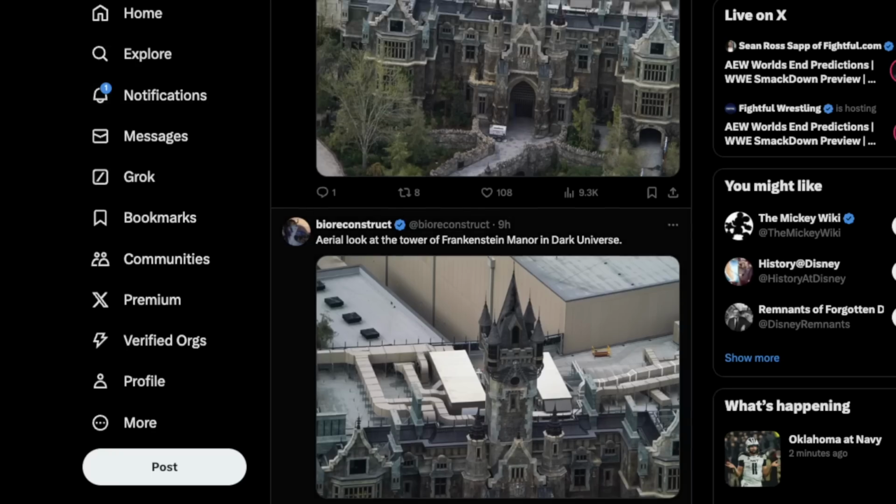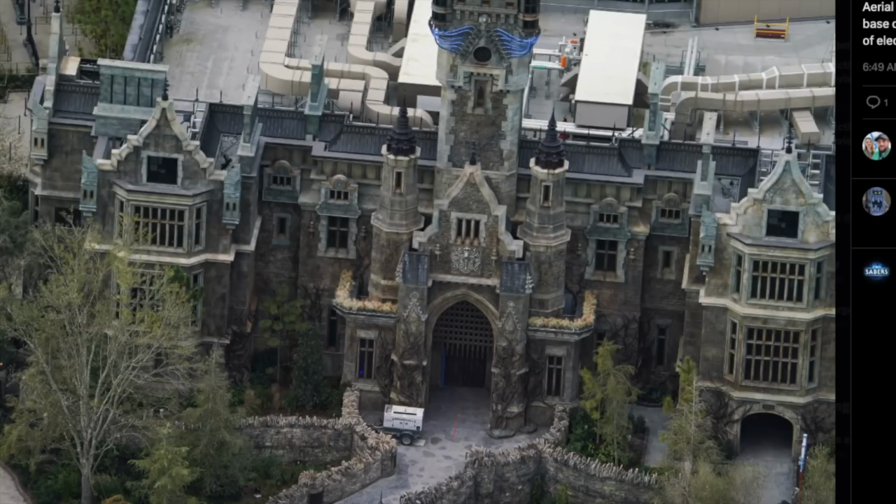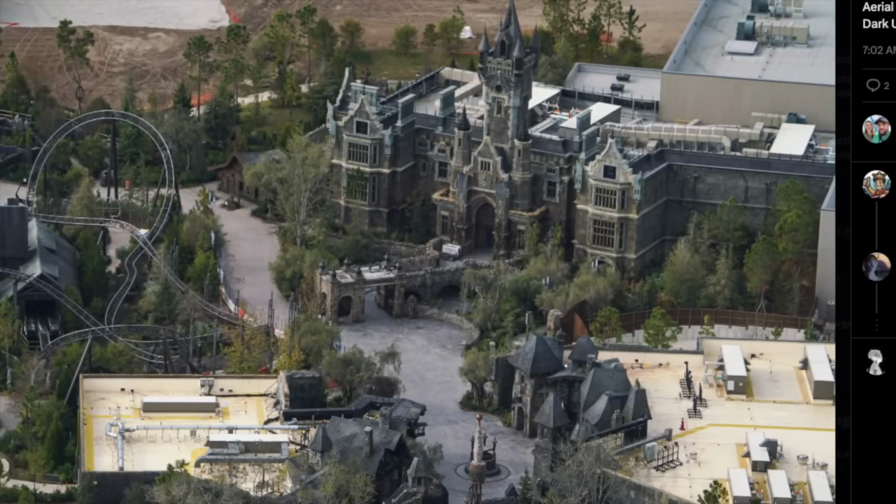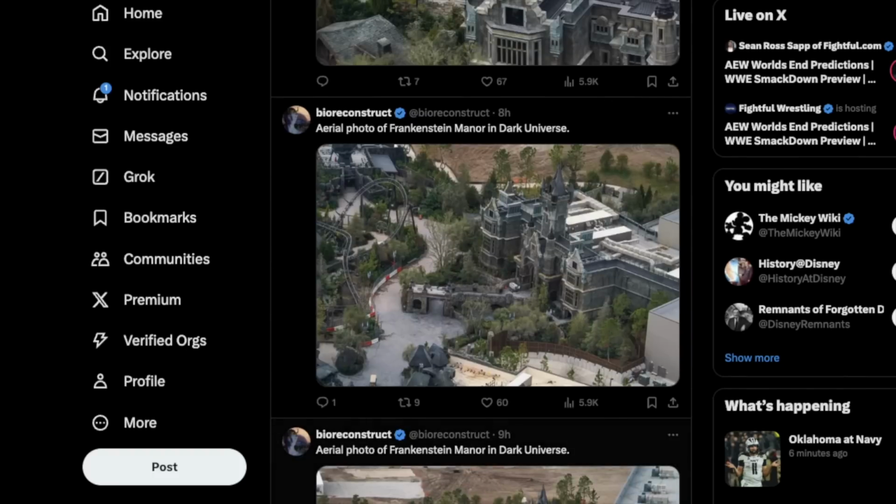I wish we had an aerial photo at night of this lit up here. Here's this one too. You can see back where that's on, the electrical effects in the tower. So it's just going to kind of run through. And obviously it's bright enough for the photo to pick that up during the day. So imagine how it's going to look at night. Now you guys can go find it for yourself, but Bile's done a few pictures at night of the Burning Blade Tavern burning flames, and it looks amazing. We have the Curse of the Werewolf over to the left, but the big thing here is Frankenstein Manor to the right.